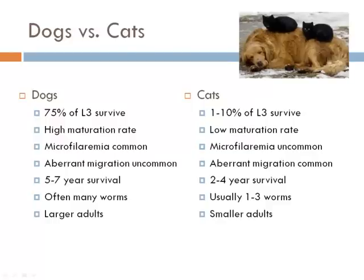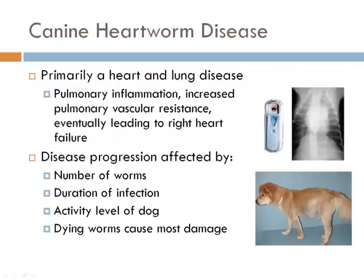Dogs frequently have many worms, often more than 100 worms in their heart, whereas cats usually have only 1 to 3, but sometimes we'll see a cat with 20 worms. And because the dog is the normal host for heartworms, the worms are larger, they live longer, and they are more fertile. So they're just host adapted and they really thrive in the dog, whereas in the cat the worms are a little smaller.